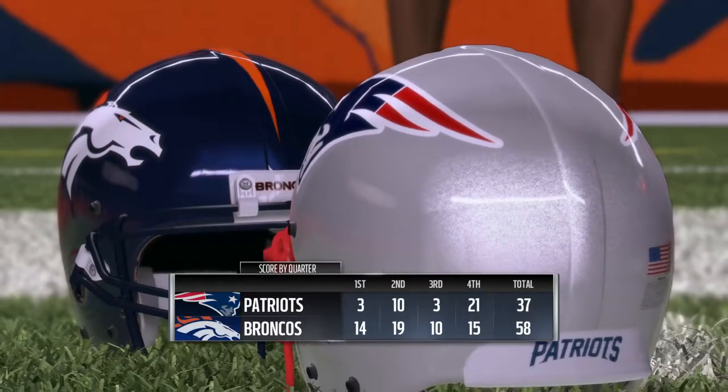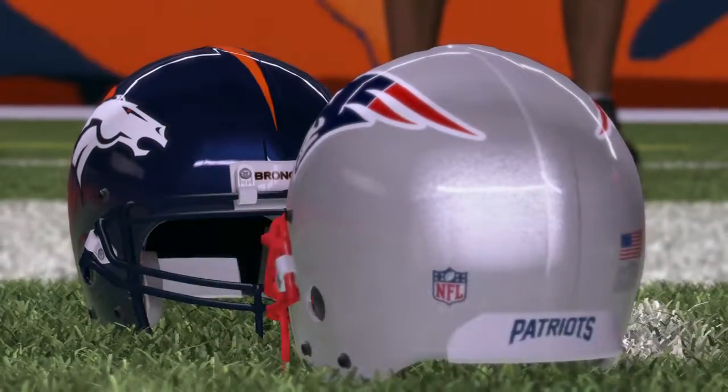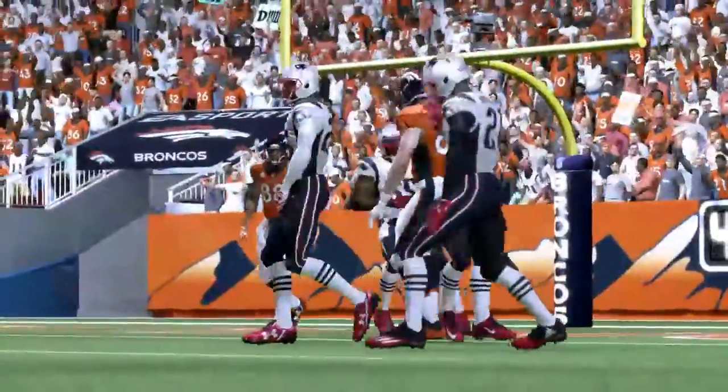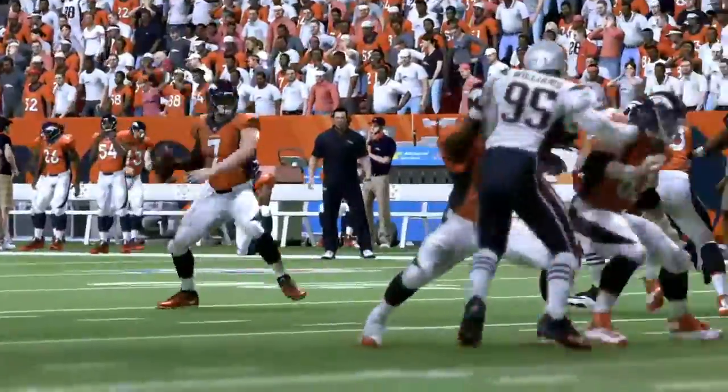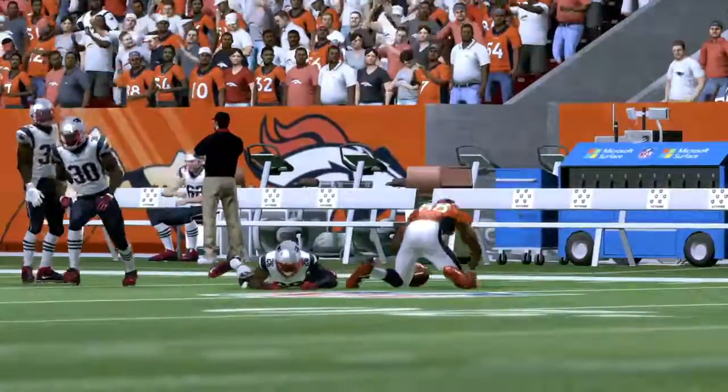So for the Broncos, they continue to rack up the victories as this one moves them to 13-2 on the year. And they will hit the road next week for a date with the Oakland Raiders. Meanwhile, for the Patriots, they dropped their 7th game on the year. And they'll try and turn things around next week as they have a date at MetLife Stadium with the New York Jets.